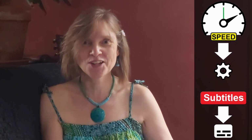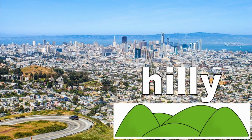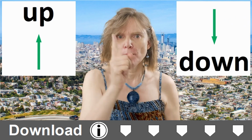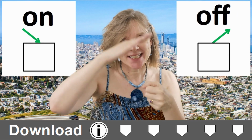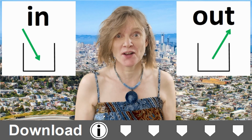Today, welcome back for a day trip around San Francisco. San Francisco is a very hilly place, and to get around San Francisco you need to go up and down. You need to go over and under and through. You need to get on and off things and in and out of things a lot.